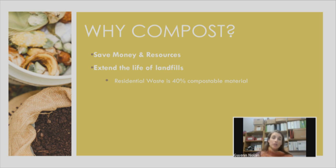30 to 40% of the material we send to landfills and incinerators is food waste. I think 22% in 2018, plus yard waste gets us to that 40 number. So when you start to think about food waste being the single largest category that we are sending to landfills today, if we could take that out of the waste stream, we are dramatically reducing the amount of waste we are sending to landfills and incinerators.